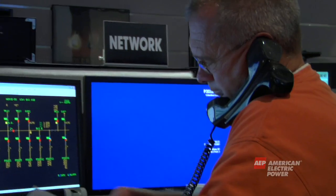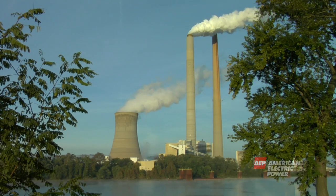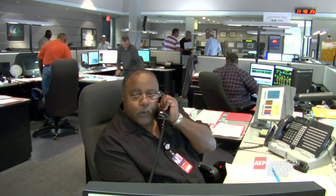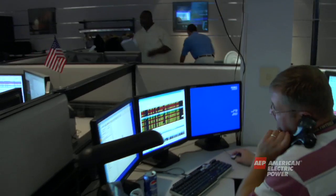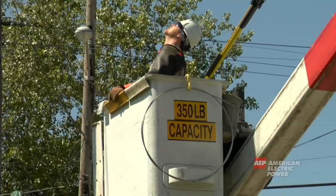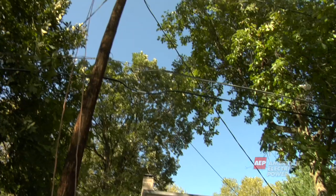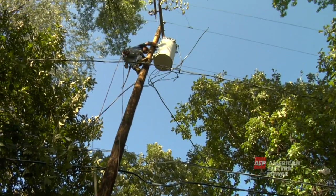We constantly scan and maintain our system from power plants to neighborhood distribution to prevent outages. However, when they do happen, we are prepared and have an action plan in place for restoration, even securing additional workers. We ask you to prepare for a loss of electricity too.